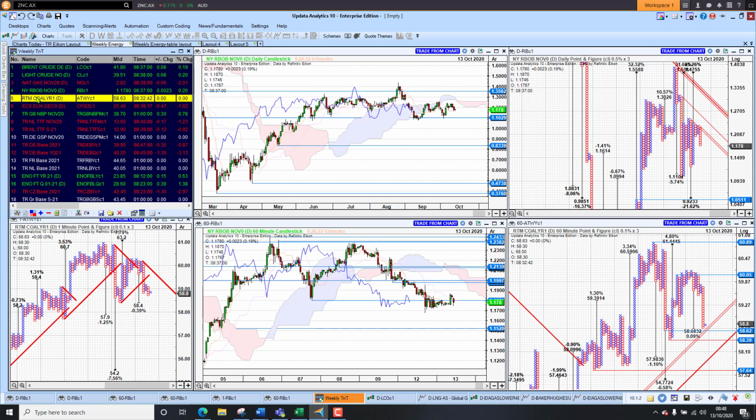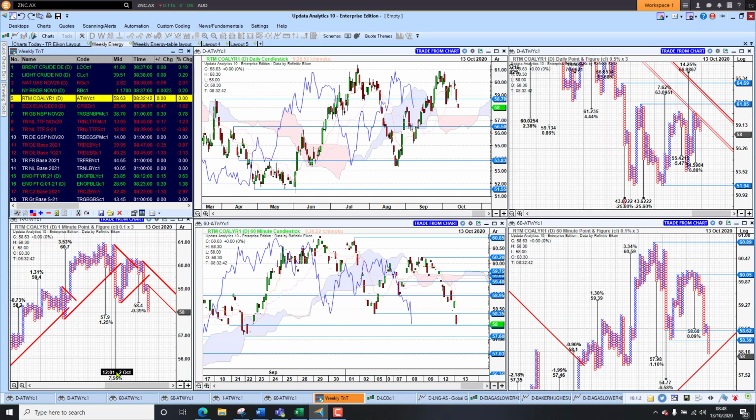Coal is down 1% this morning at $58. We're starting to see these downside targets being activated. Coal is really breaking the trend there. We see that on this chart. The uptrend really broken, has hit resistance, and now falling away. And we're seeing that playing out on the shorter term chart.